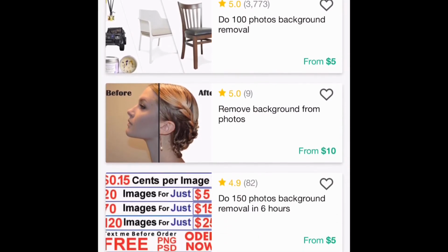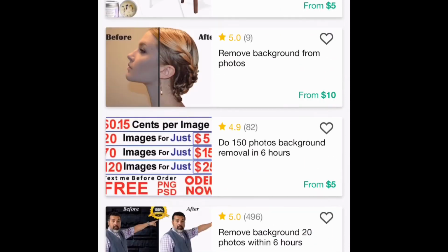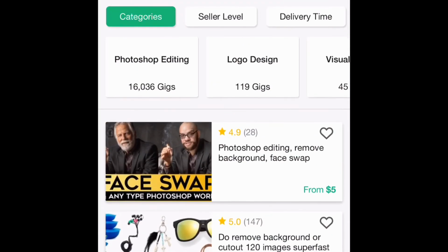So here you're probably going to have to charge $5. You have a lot of competition. But on the other site, PeoplePerHour, you can charge $10. So this is the method you're going to be using to make that $5 to $25. I'm sorry, $5 to $25 uploading photos. All right, so that's the method.